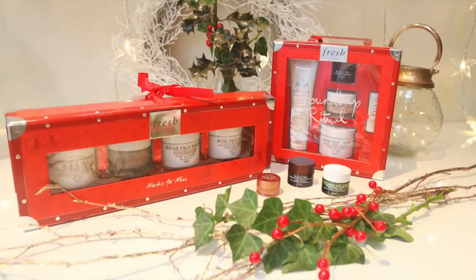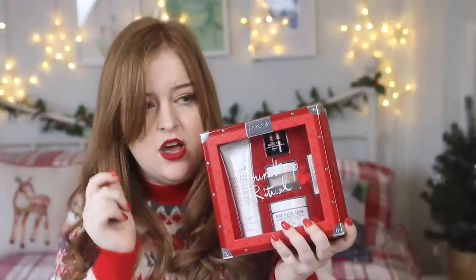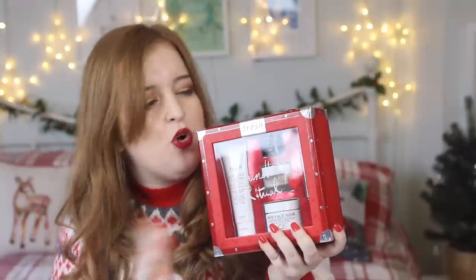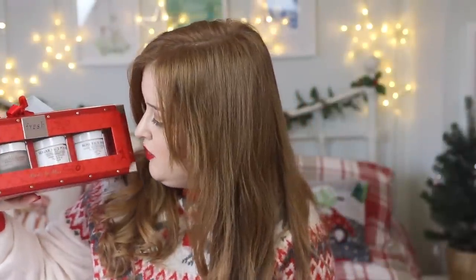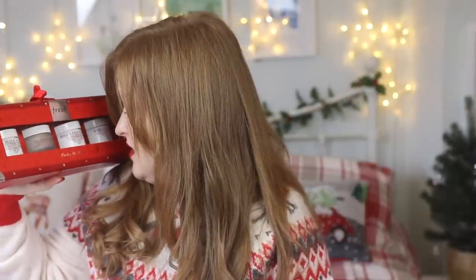So this is the first one. This is the Round Trip Ritual gift set. And inside this gift set, you get a few things. So you get a cleanser, you get a face mask, you get a lip balm, you get an eye cream or an eye concentrate, and then you also get a day cream. And then the other one she got me is this one, and it is the Mask for Miles gift set. And inside this, you get an assortment of different face masks. So you get the rose face mask, you get the sugar polish, you get the lotus face mask, and then you also get the black tea face mask.